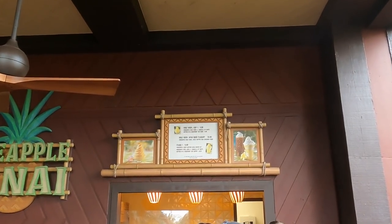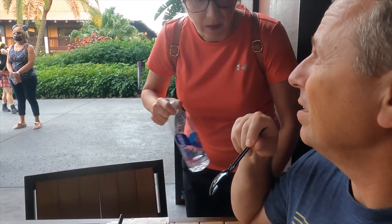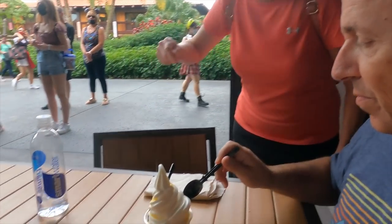We're gonna have our first Dole Whip. We don't get out much. We got a photo bomb in back there. Who's that crazy lady? I'm sorry. We didn't know her. Hurry up. Is the Dole Whip. What kind? Pineapple vanilla swirl. Yeah. That's it.